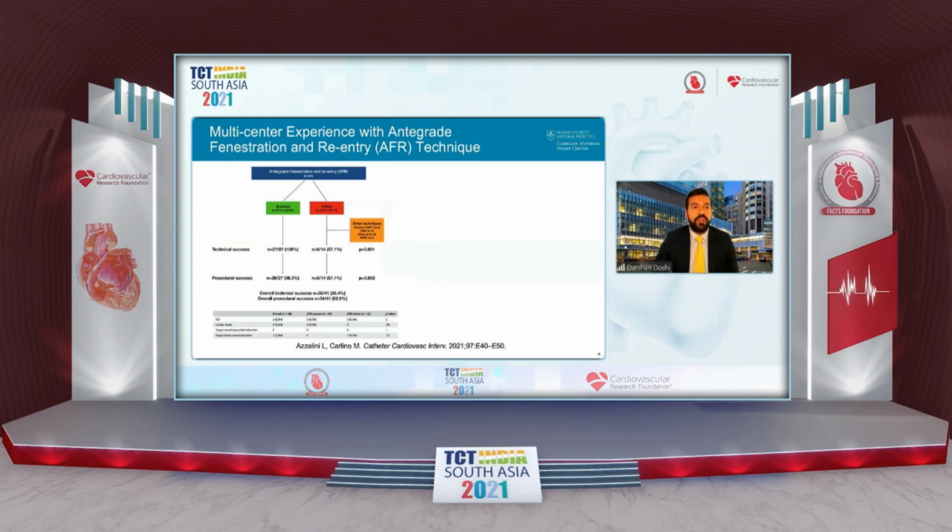Now, the last study I want to talk about is specifically regarding the use of antegrade fenestration and reentry. This is a technique that Dr. Juan Russo will be going over shortly, but essentially what it entails is that if you have a wire in the subintimal space and you're not able to reenter, you can use a balloon on that same wire in the subintimal space and then use a second system with a microcatheter and a polymer jacketed wire. Inflate the balloon on the original wire to create fenestrations from the subintimal space into the true lumen.